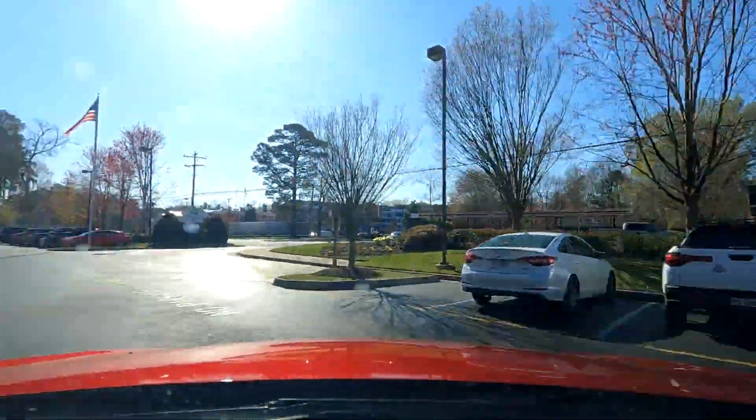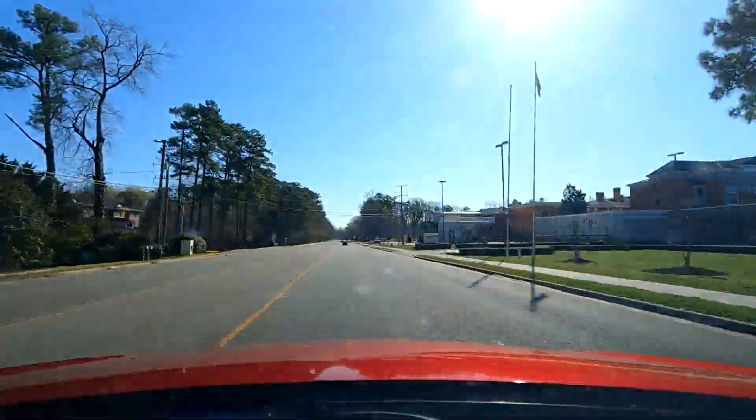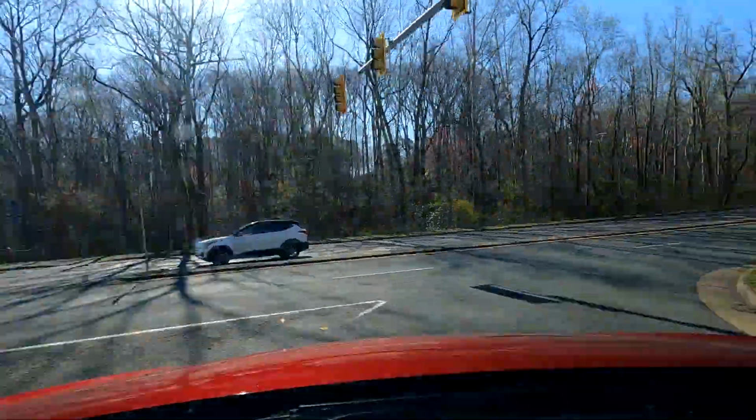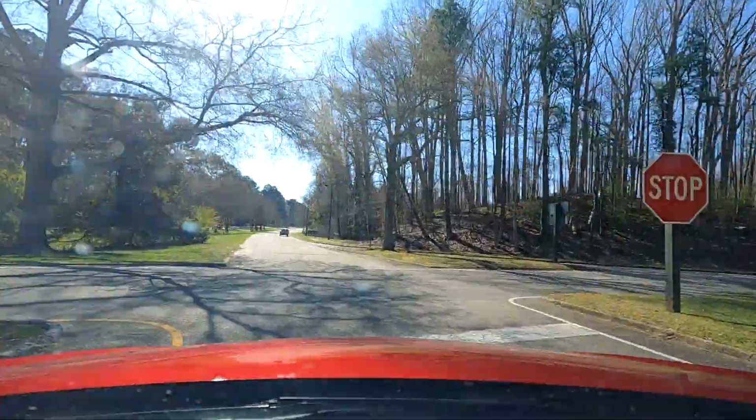Today's drive was very pleasant as I went from Williamsburg to Suffolk, Virginia, with 2 stops along the way. The first was at the Yorktown Battlefield Division of the Colonial National Historical Park.